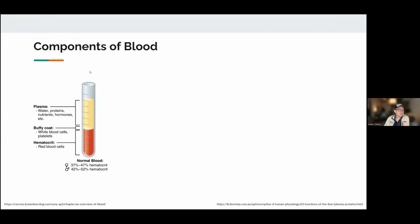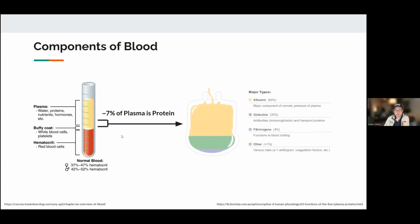Well, just to give you some background, protein comes from the plasma component of blood. When you separate out blood, a little under half is your red blood cells, and a little bit more than half is your plasma. In the plasma component, 7% of it consists of protein, and there's a couple of major subtypes. Majority of your protein comes from albumin. It composes 60% of the protein, and then 35% of it is globulin, and then there's a small amount consisting of fibrinogen and various other proteins like alpha-1 antitrypsin.